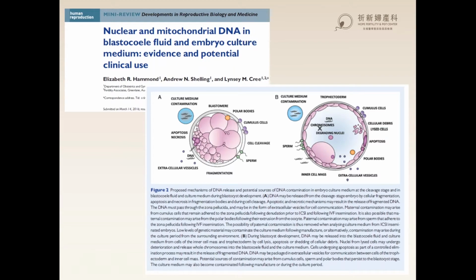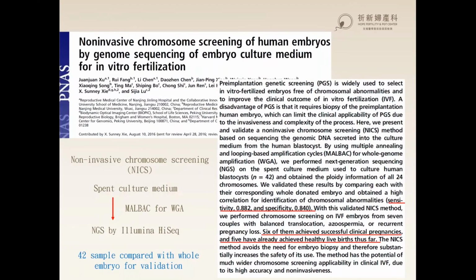Professor Chen and his team announced their study result in 2016. They collected day 3 to day 5 culture medium and did chromosome analysis. They used the MALBAC method for WGA and NGS. The results were compared with those of whole embryos for validation. They further applied the method to 9 couples. 5 of them achieved live births.